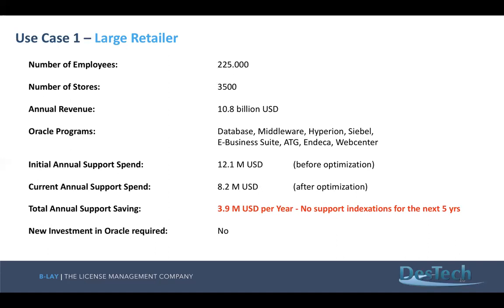So we're going to do an assessment in which we determine what of those programs you actually have deployed, in what quantities, so that we have an effective deployment position and we can reconcile what you're entitled to make use of with what you're currently using and determine your compliance position. The result of that activity was that we identified a number of compliance issues that they were able to fix, and we created a list of all the different products that were on the shelf.